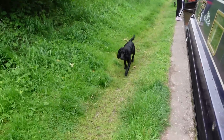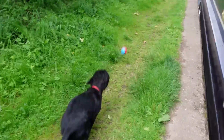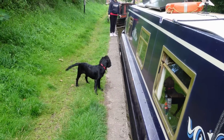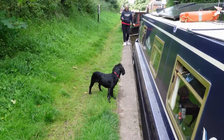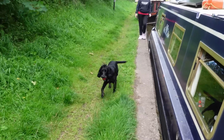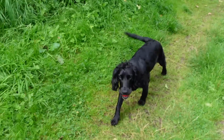We're worried about Sad Willow. Sad Willow is no more because she's got a new ball. Show us, Willow. Yeah, look at your new ball. So Sad Willow has gone.